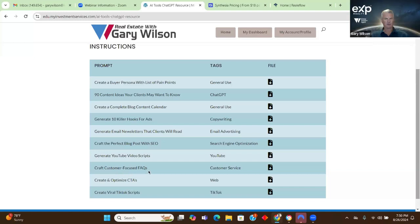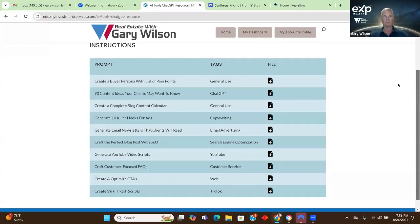Craft customer focused FAQs, create and optimize call to action, and create virtual TikTok script. We do TikTok. I can't even get in that thing. I don't even know how to get in, but the VAs do, and they do make that work. So you can literally write a script for ChatGPT to take your list of your file of leads and run it against the do not call list and have that do it for you.